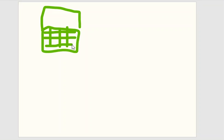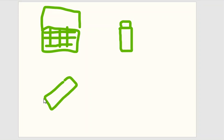Now, in front of me, I also can touch a water bottle that I have. So I'm going to do my best to make a water bottle. There you go. And then in front of me, I also have a marker that I can touch. So this is a marker. And then I also have in front of me a notebook that I can touch. So this is my notebook.